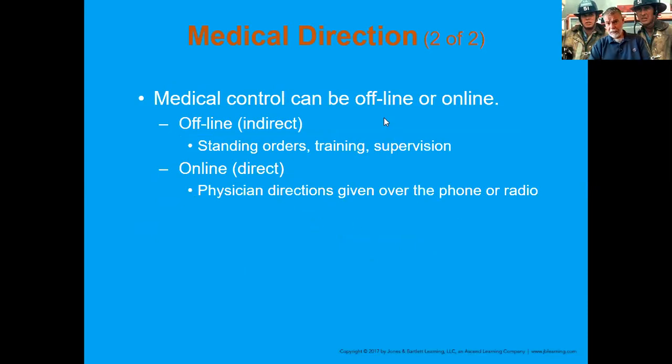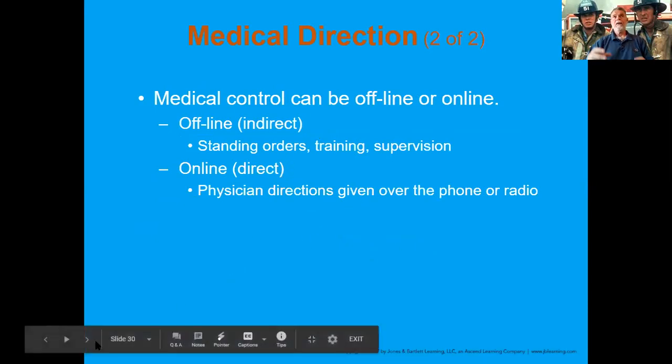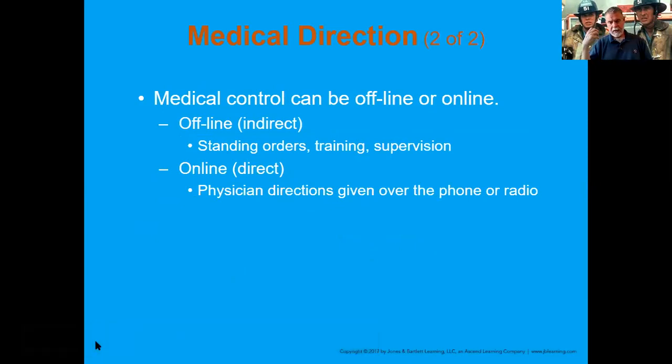Medical director, again, here we get to online versus offline. So if you're offline, it means you can't call into the hospital, right? I can't call somebody and say, hey, this is my patient. What should I do with them? So CPR is a great example. And it's actually the first example in the review of this portion.